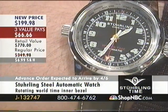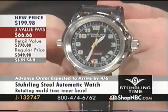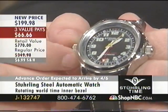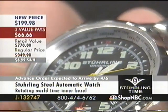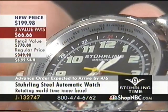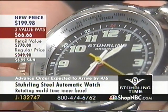If you want to see how this works, the crown at the 9 o'clock position is the one that controls it, and you've got to come in super tight on this, folks, to see all the names of the cities around the world. And we can explain how it works. It's very simple. You see Los Angeles right there. You see Denver, Chicago, New York. That's your United States. Caracas, Rio de Janeiro. You can tell the time all over the world.